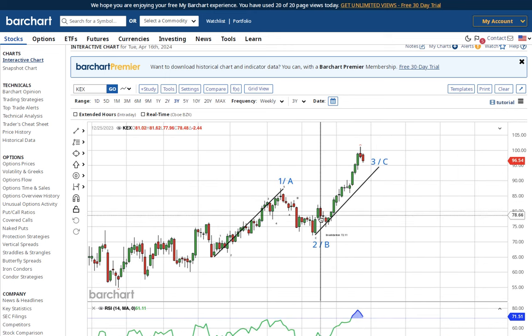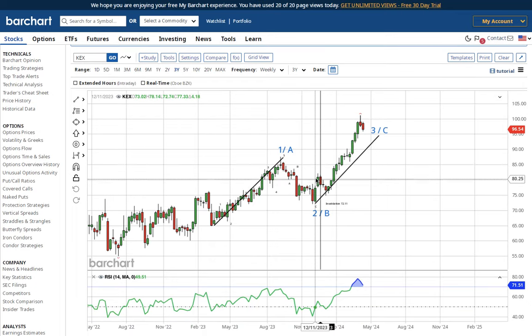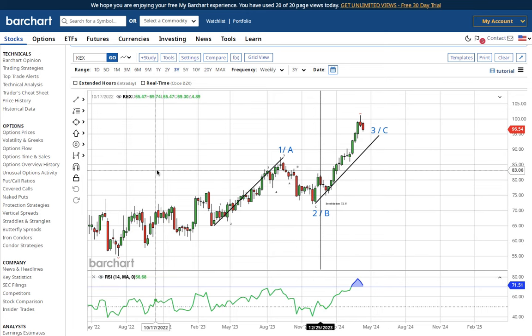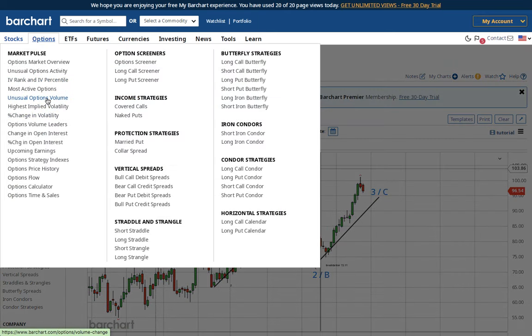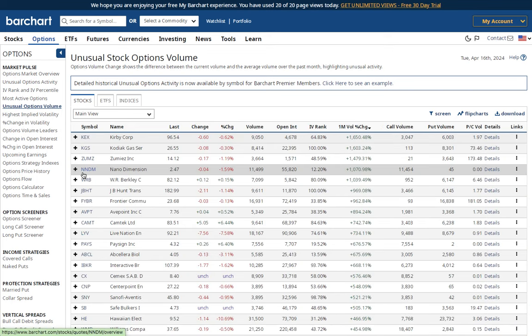Everyone asked for lots of updates on Kirby Corp. This oil tanker barge transporter, the largest oil tanker transporter in America. People were real interested when I posted about it. And of course, as it trudged up to my target, I got lots of update requests on Kirby Corp. So that's one reason I wanted to talk about it.